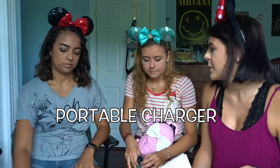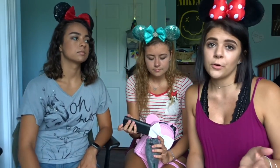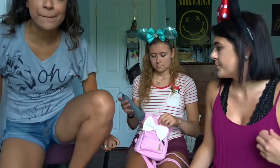Okay, next thing is a portable charger. This is important because if you are taking a camera or your phone, obviously you're going to take your phone, but you're going to want to charge it just in case you run out of battery from taking videos or pictures. Because you're going to be doing that.